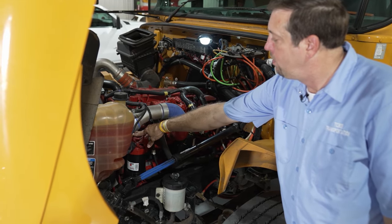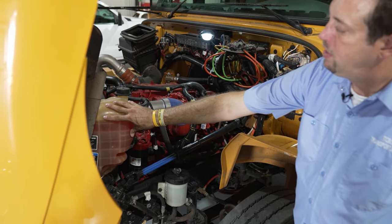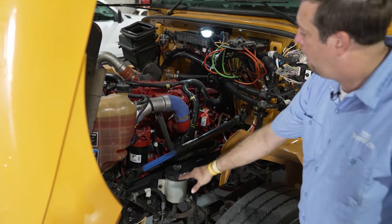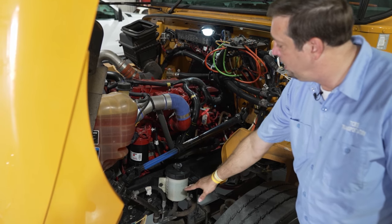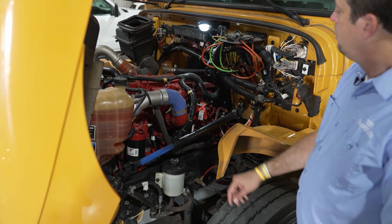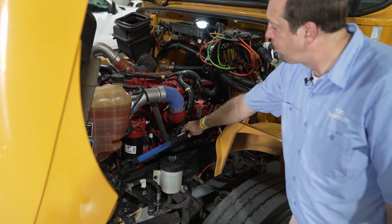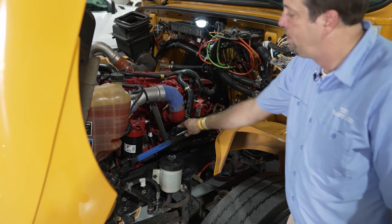My oil level, I check when the engine is cool. My coolant level is at an appropriate level. I also check my power steering fluid. It's at an appropriate level. I move to the steering linkage. It is secure, no movement.